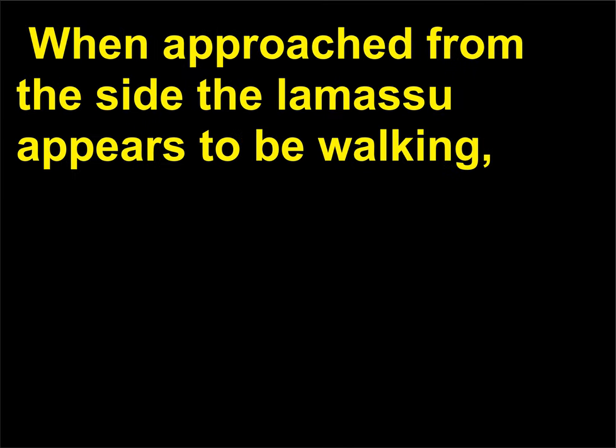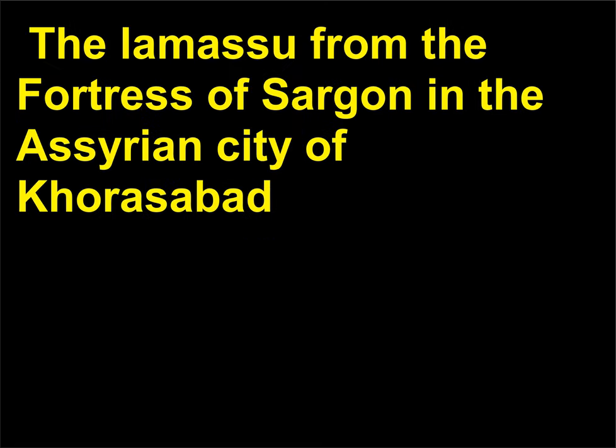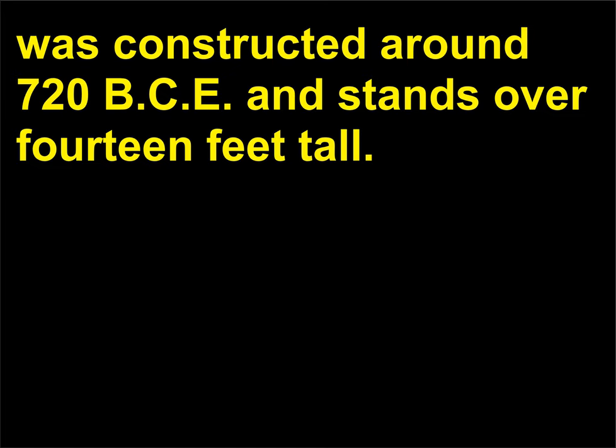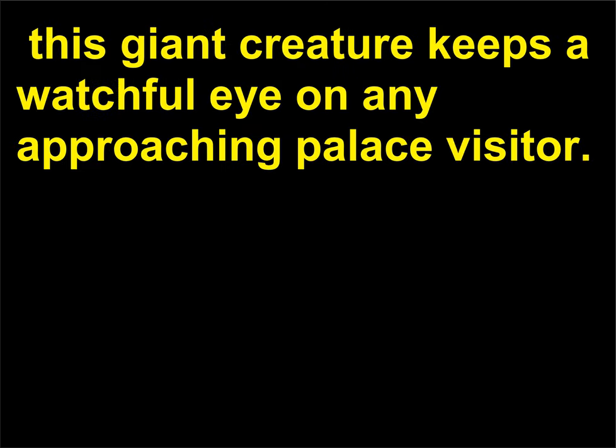When approached from the side, the lamassu appears to be walking, and from the front, it seems to be standing firmly at attention. The lamassu from the fortress of Sargon in the Assyrian city of Khorasabad was constructed around 720 BCE and stands over 14 feet tall. Part sculpture and part architectural feature. This giant creature keeps a watchful eye on any approaching palace visitor.